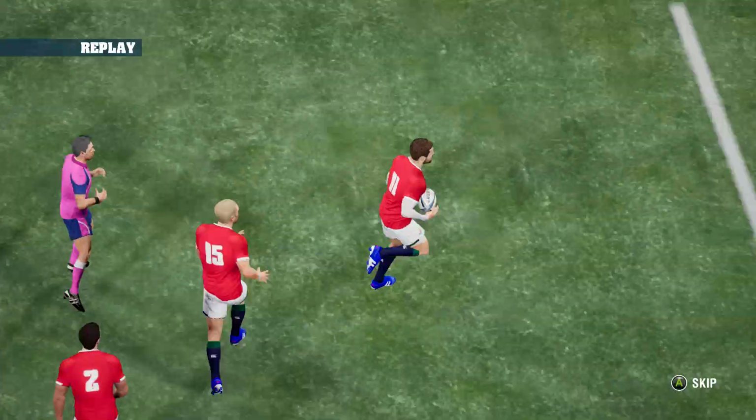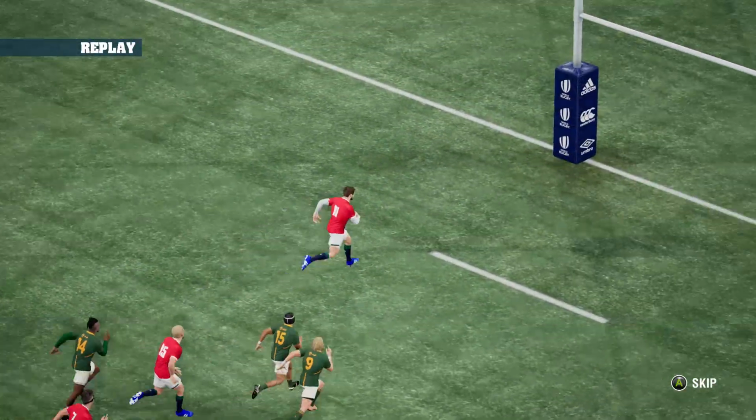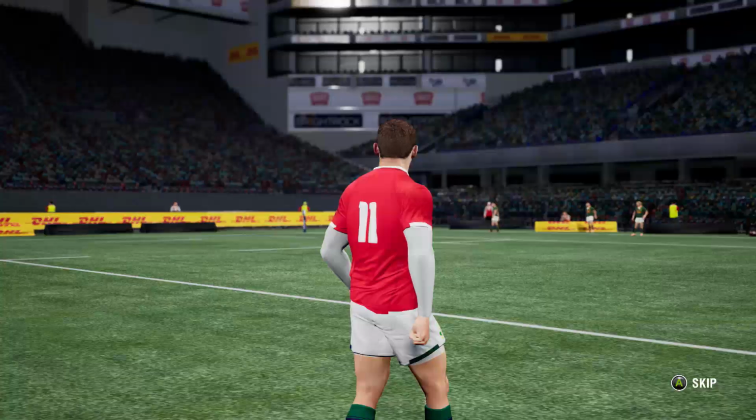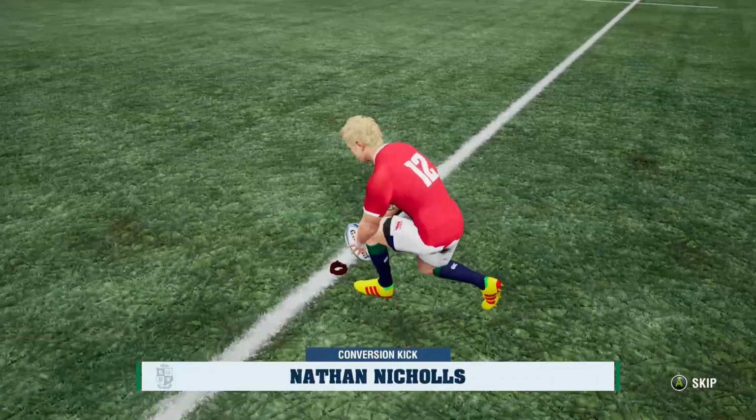Well, Wyn Jones, he's the one who went wide, forcing that massive hole to be covered. Elliot Daly numbers. Stuart Hogg was right on the shoulder. Sbu and Kolbe had to cut in. There was no one out wide, but that just made things worse.